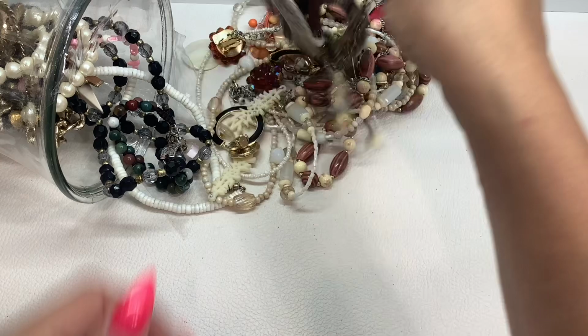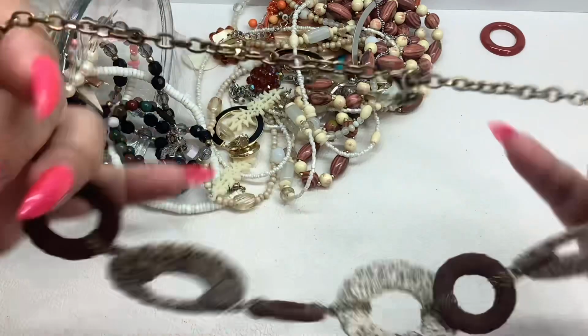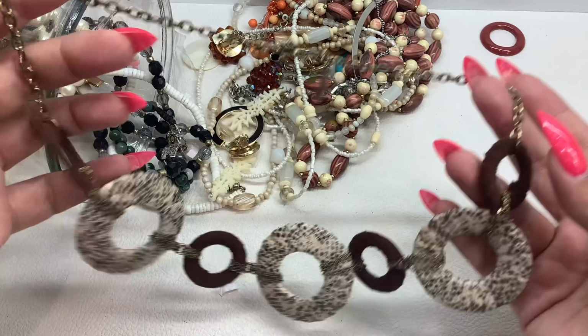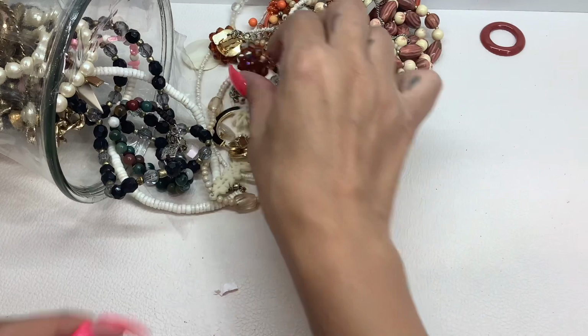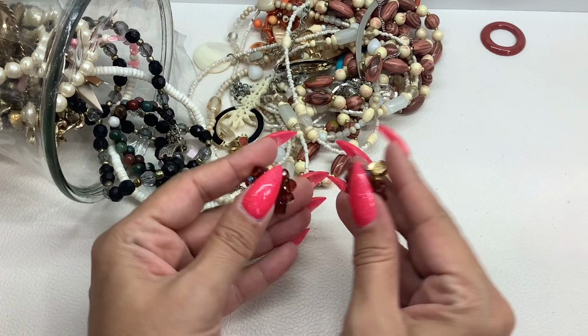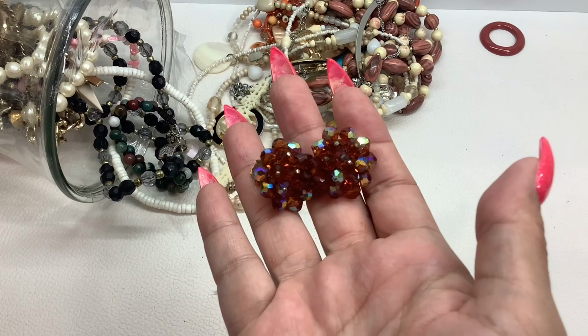This has a lot of wear to the chain, but I think these pieces are really cool. Maybe somebody can repurpose this because the chain is really worn. I'm just going to do $2 on this. Ooh, look, we have a matching set of earrings. These are vintage, and they're actually in pretty good shape. How pretty. I think they're glass. Beautiful. Focus check first. We're going to do $5 on those.